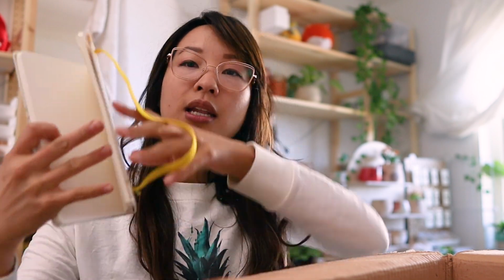I got this yellow band on it, and you can see inside, this one is with grid paper. I had a lot of people asking if I got notebooks made to have them made with grid paper. I can see the quality of this book.